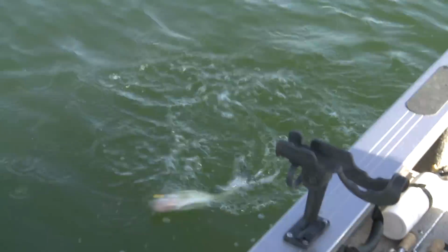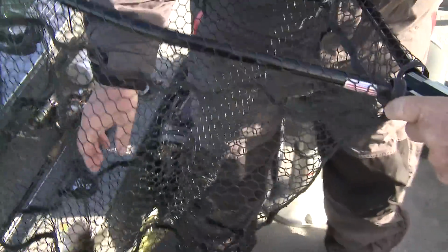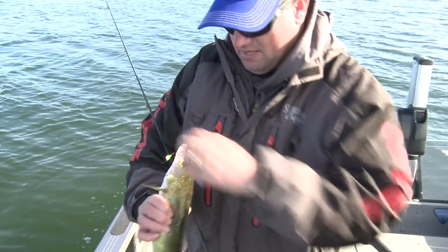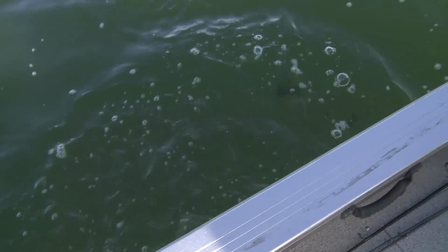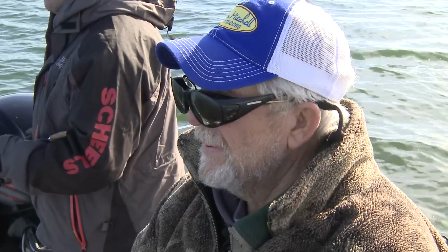Nice way to start. Good one, Jace? Right on the edge of those weeds there. Good eater. That'd be a perfect fish for the fillet board. We're not going to fillet fish today, but that's a nice way to start. It's nice to see. There are lots of places where you get lots of overs, but you see bodies of water where you can still have a fish dinner at the end of the day too.